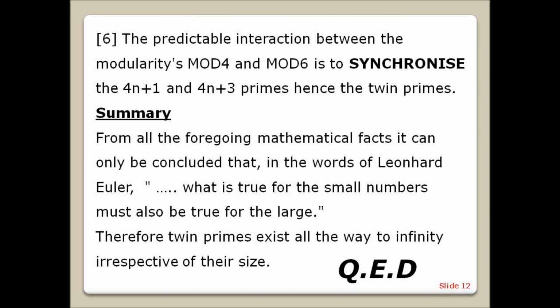Summary. From all the foregoing mathematical facts, it can only be concluded that, in the words of Leonhard Euler, what is true for the small numbers must also be true for the large. Therefore, twin primes exist all the way to infinity, irrespective of their size. QED.